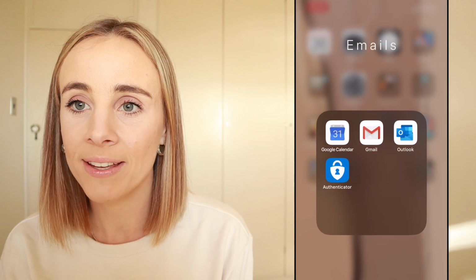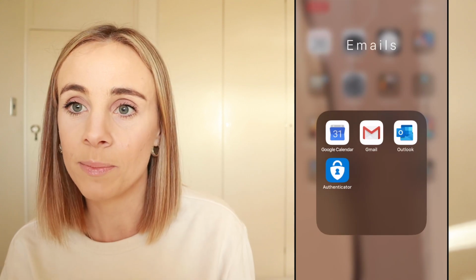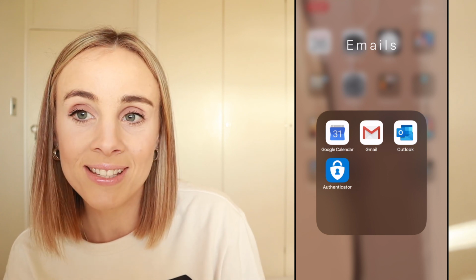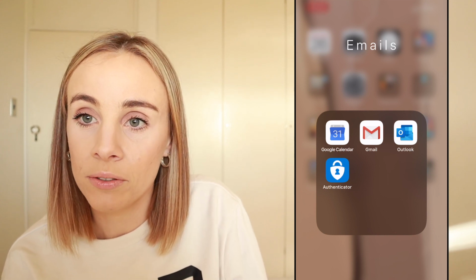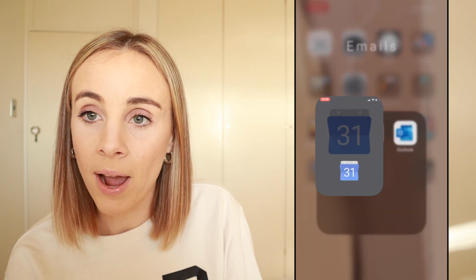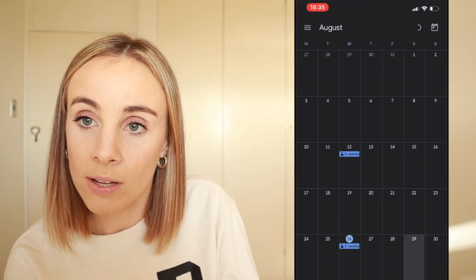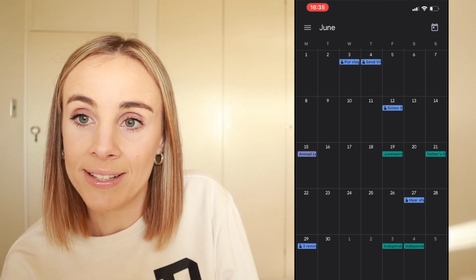Okay, next up is my emails folder. Here it's just my Gmail for my personal emails, Outlook for my work emails, my Authenticator app, as well as Google Calendar, which I use a lot for setting reminders and due dates for certain tasks I have. Yeah, really, really love the Google Calendar app.